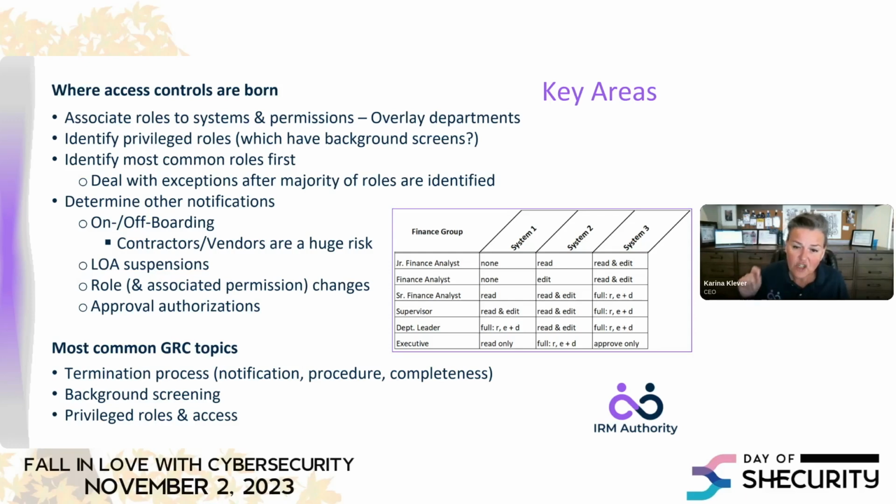The way to break that chain is to create a matrix that says, here's my role. This is where HR comes in. They have job families. Here's my role, and here are the systems and the level of permission for that system that I can map to that role. It's an exercise. Please do it.